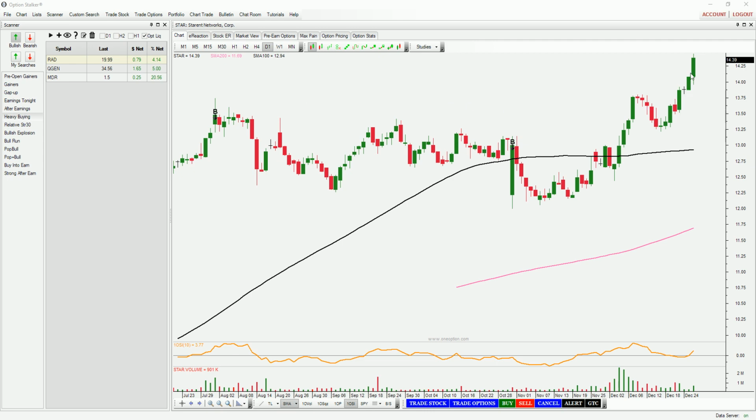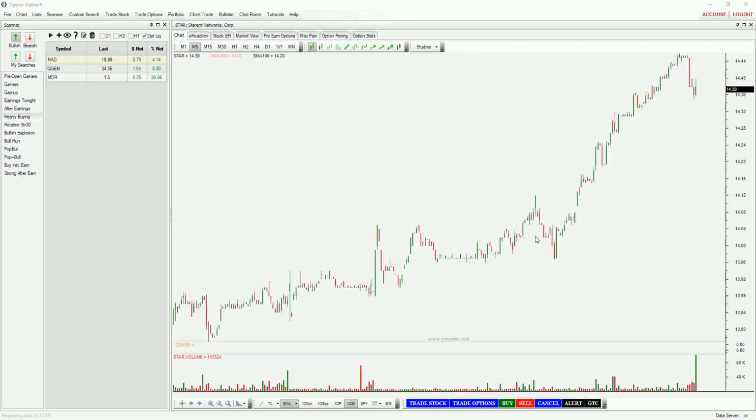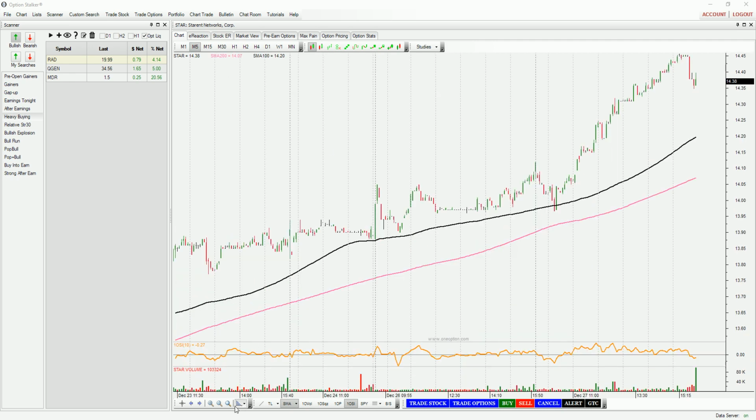Now we've got long bars closing on their high. We'll zoom out and take a look at that chart. There you can see on a longer term basis, there's your breakout. Yes, I think STAR sets up for a nice long. So how would I trade this one from the long side?